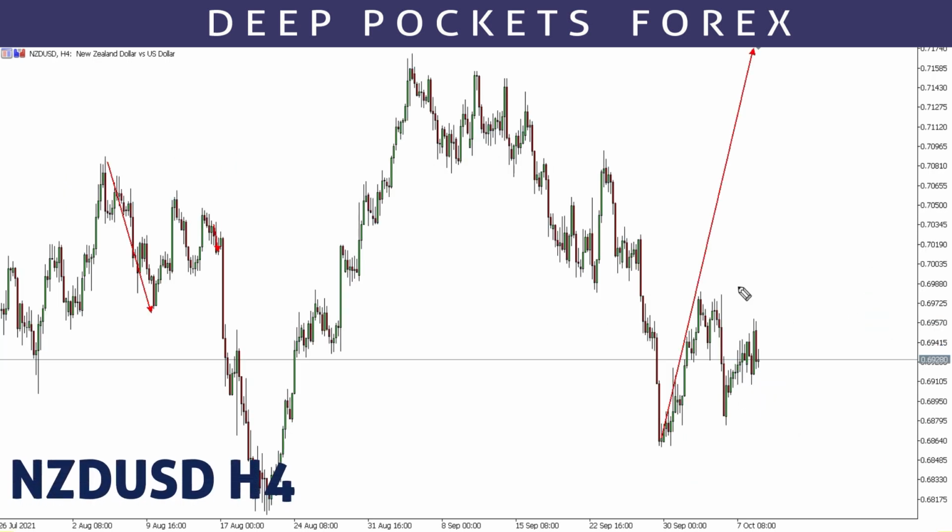This past week on NZDUSD, we hoped to get this up move all the way up like this, a movement either to move impulsively or to just move like this all the way up. Now you can see that we got an impulse move, we got a pullback, we got this down up move, then we got a slight down move here. So what we can expect is price maybe to give a slight corrective structure here, then we can expect price to move up this next week.